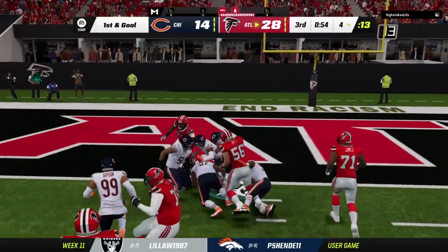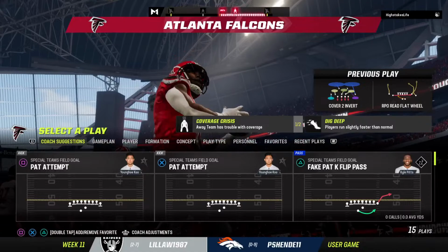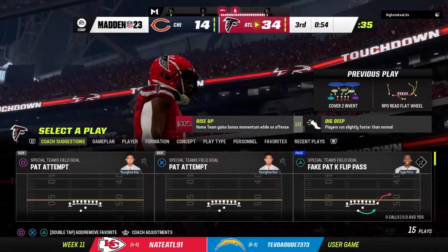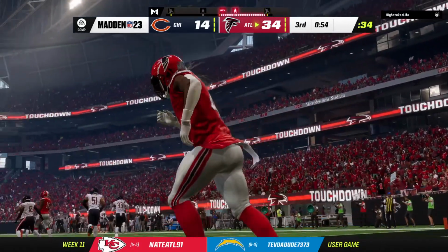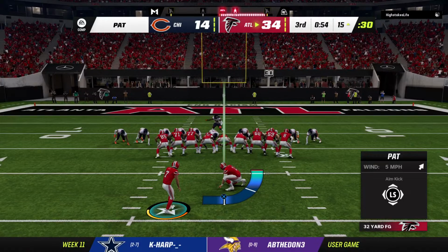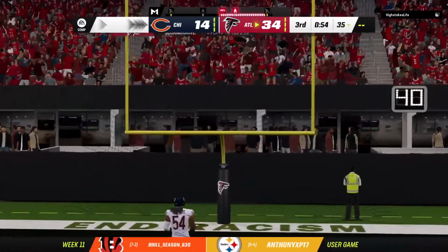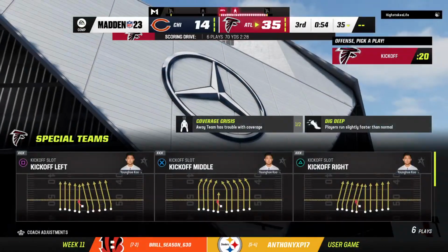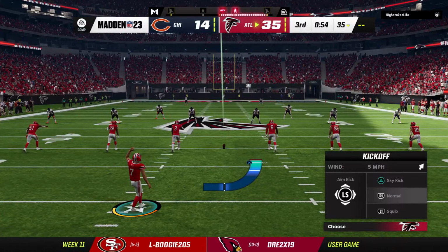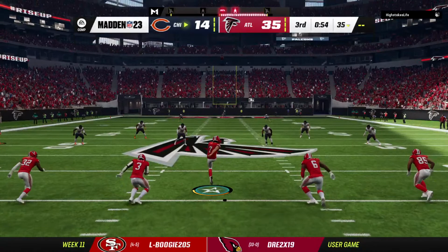Try to pound it in, Kamara. And he is into the end zone for a Falcon touchdown. Alvin Kamara hitting double digits with his 10th rushing touchdown on the year. And the Falcons will add on to their lead here in the final minute of the 3rd. Koo able to connect on the extra point. And the lead now to 3 touchdowns at 21. Following the touchdown, here's Koo to kick off.